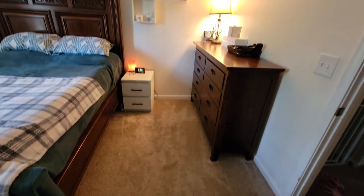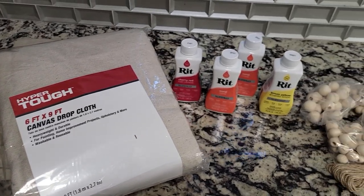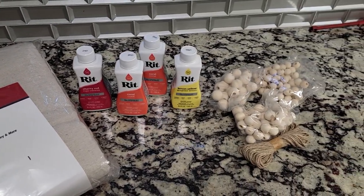Now it's time to switch to a very interesting project. We'll be making some curtains from a drop cloth, and we'll be dyeing that drop cloth a different color as well.